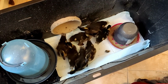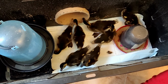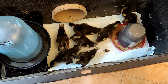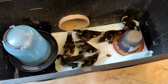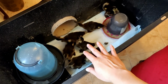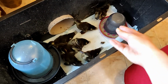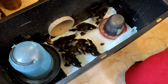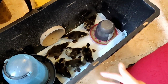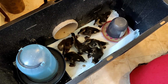So it was taking a lot of time and effort to clean up after them, and it still will until we get them out into their little duck coop. But I was researching ways we could make it a little easier for ourselves. So what we originally had was bedding material in the bases of both of these containers. So we're using a shredded hemp, which a lot of people really recommend for bedding. So we had that in the base of both of these, but it was just getting so messy.